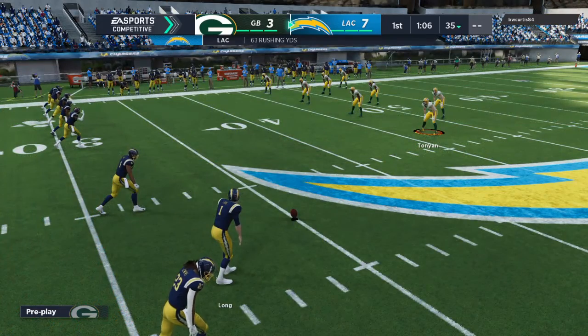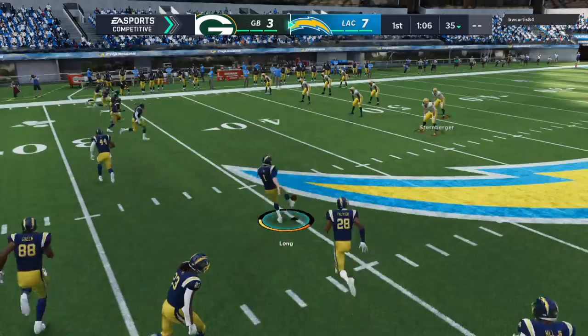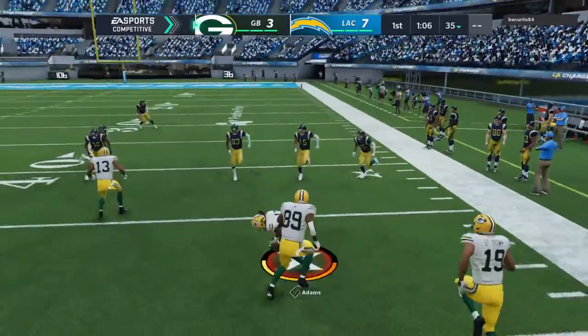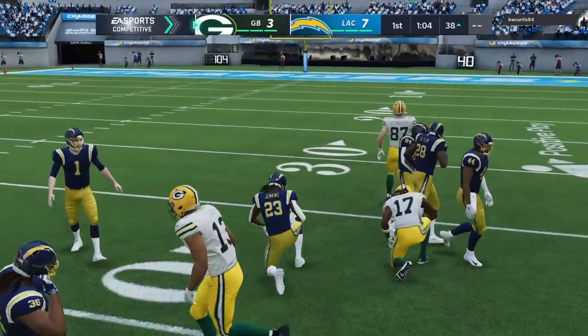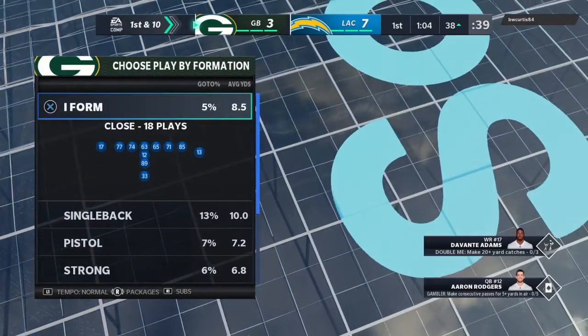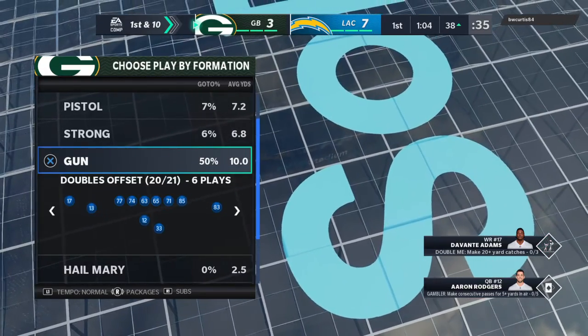Well, not content with a 1st quarter lead, I guess. They're going to go onside kick. And this one's going to be covered up by the Packers hands team. So an onside kick fail in the 1st quarter. Not sure I completely see the logic there. It's not apparent, is it?